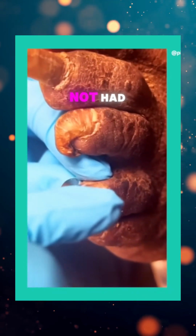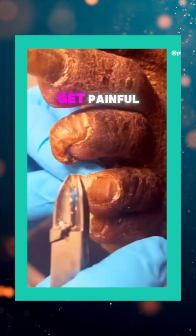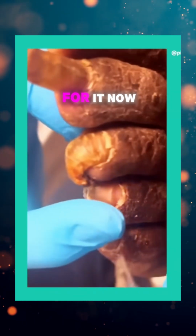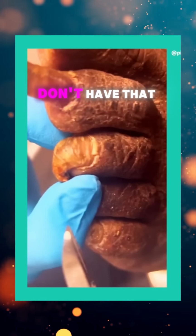Obviously, this person has not had good access to healthcare. Glad they're getting this taken care of now. I'm sure especially that nail that's curved under was starting to get painful to walk on. And we're going for it now. Are we going to get it? Oh, it ended. I want to see part 2. I'm sorry I don't have that for you guys.